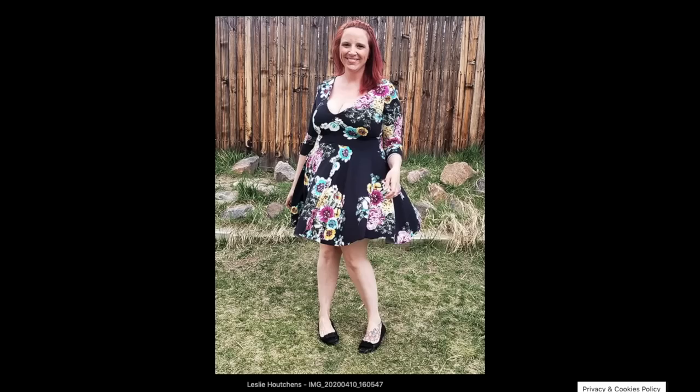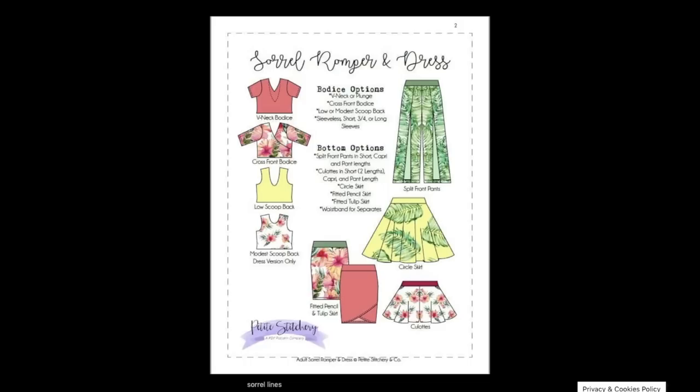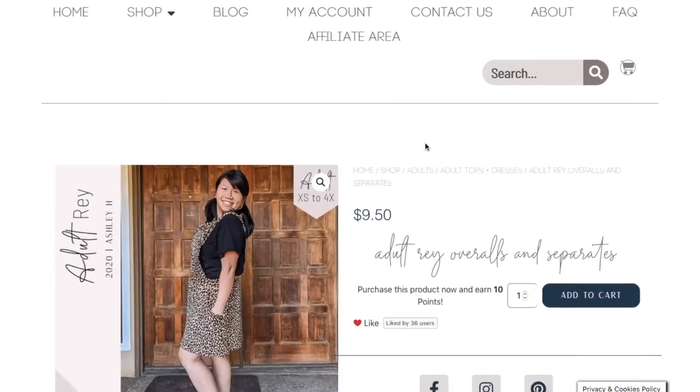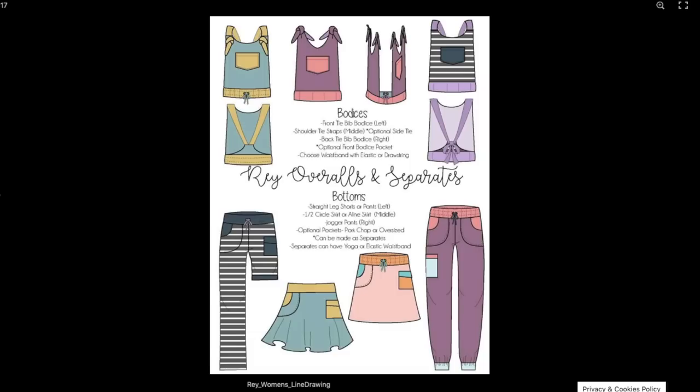Definitely more than once I've seen a strong 70s aesthetic from them, which is fun. Yeah, so you just mix and match. Cute. Then we've got overalls. Wow, look at all of this. So you've got your two fronts. Here's a little side. That's what the side looks like. The back can either tie or be sewn in. And then you've got all these bottoms.